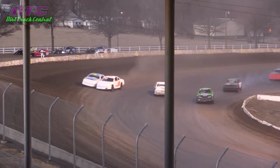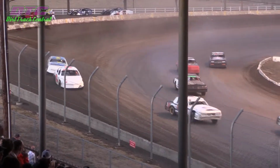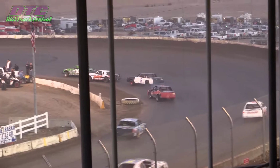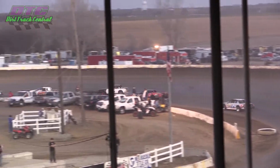And now, look, we're going to spin 2 down on the low side. Jones and Primrose, they got tangled. They moved up towards the wall. That allowed the 70 or the X of Chris Palsrock to move up into third.